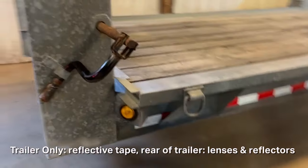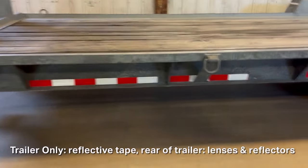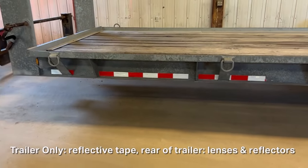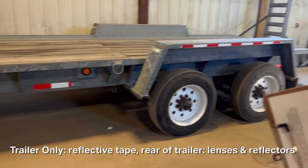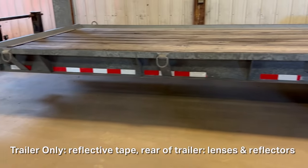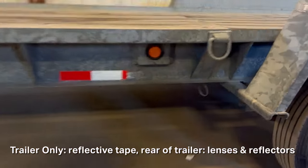Okay. So here on the side of the trailer, we have DOT approved tape on the side of my trailer. It covers at least 50% here on the side of my trailer. It's all clean and clear. None of it's loose or peeling at all. It's all securely mounted. And then we also have a light reflector right here and up here.